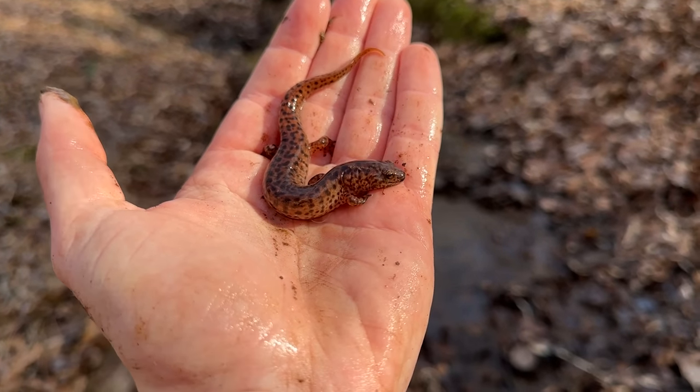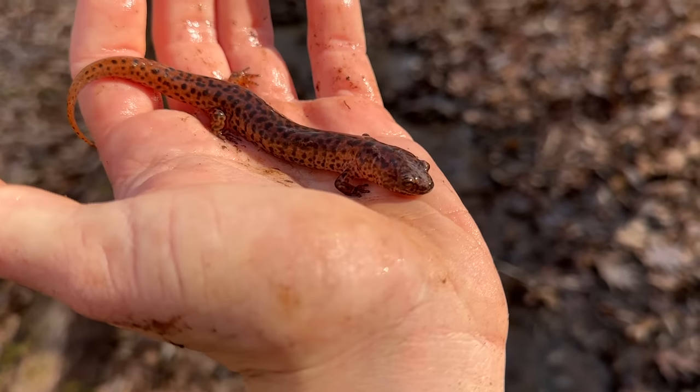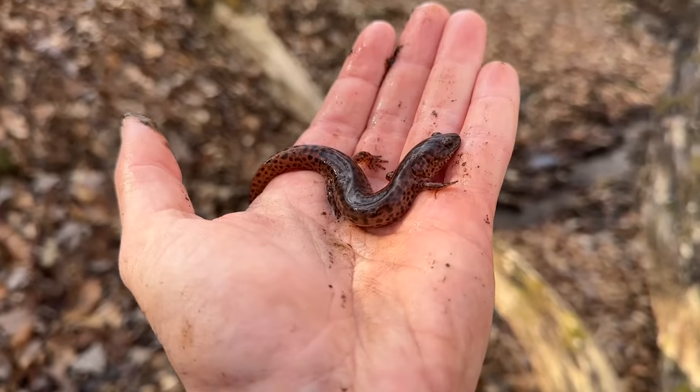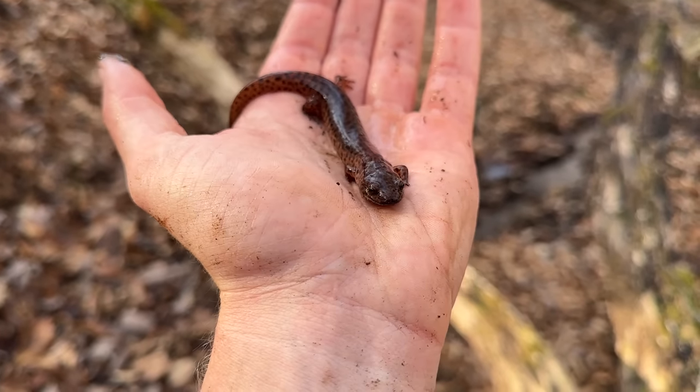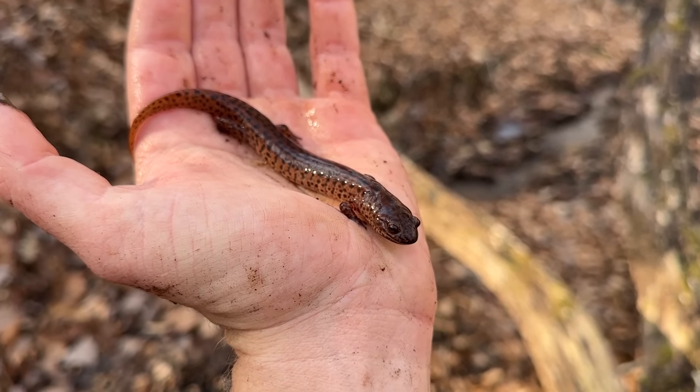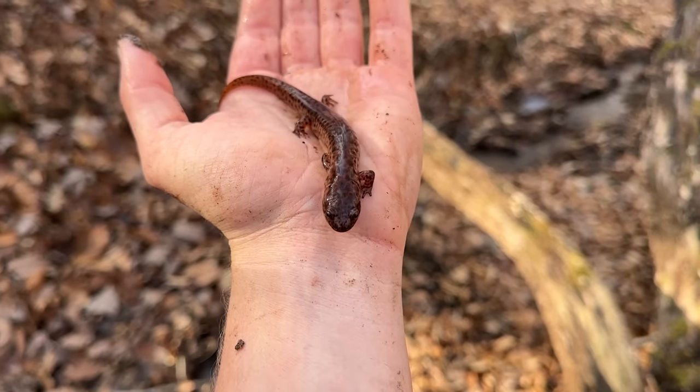There's a bigger, slightly nicer looking rooper. This guy was actually under a rock right by the creek. But we're getting closer to a spring. We've seen a larvae and an adult rooper, so keep our fingers crossed, but normally we would have found one by now.